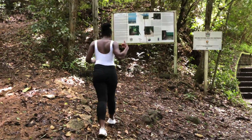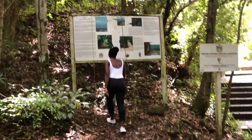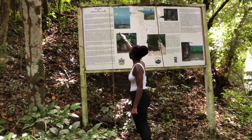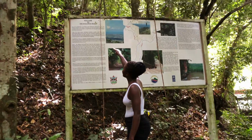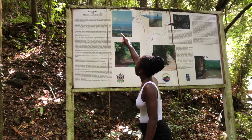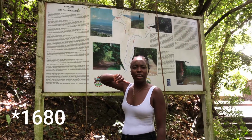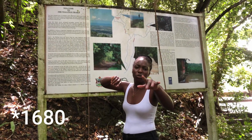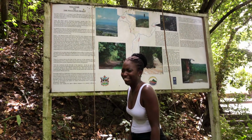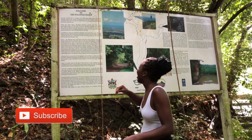Right this way, let's see what the sign says. It says, welcome to Wallings Trail. You have entered one of Antigua's most important conservation areas. The Wallings Forest is the largest, wow, 1,068, I don't know. I'll put it in the thingy-majig because I don't remember. It's a lot of land, 1,000 something land.